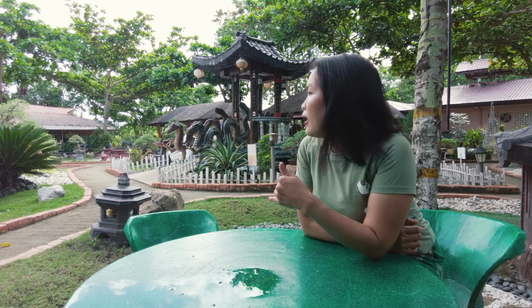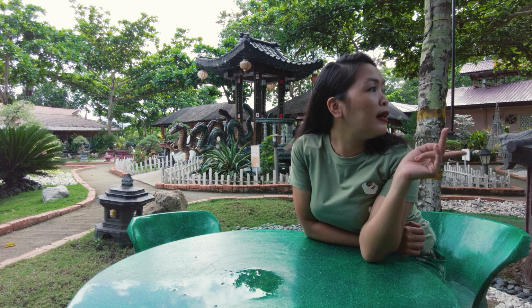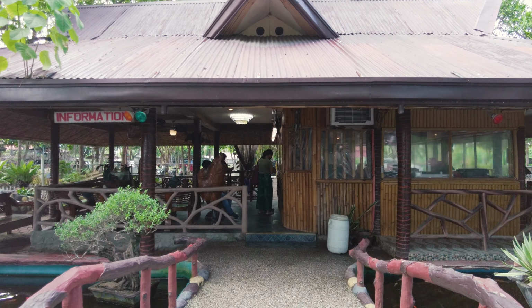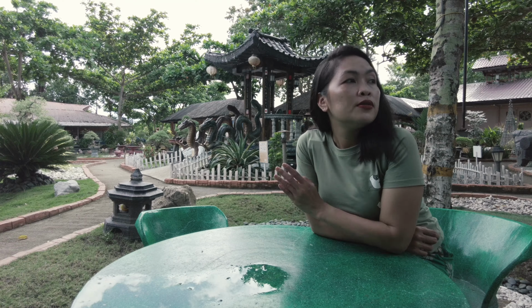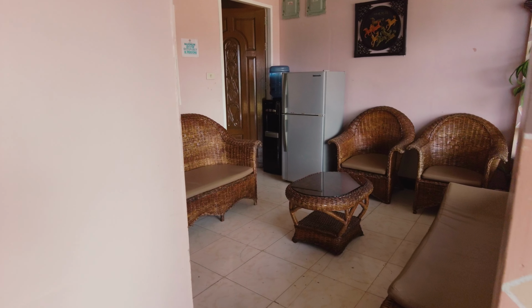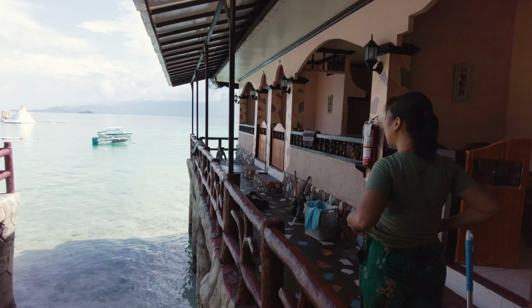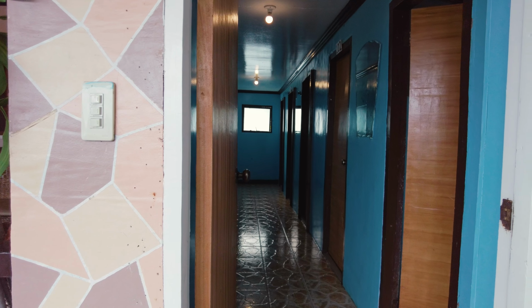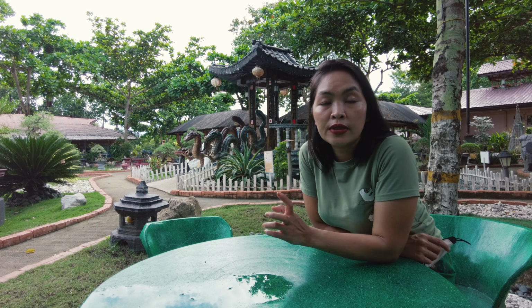Ito yung garden nila, nandito lang ito sa may likod ng information or we call it information concierge slash counter. So we got a room for 4,000 pesos facing the beach. The thing about 4,000 pesos is you don't have your own CR. Okay guys, let's go check out the room that we got.